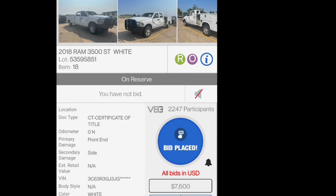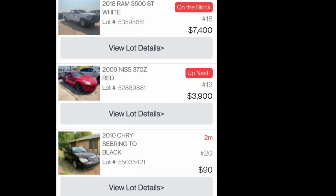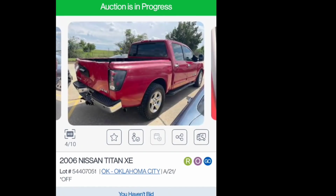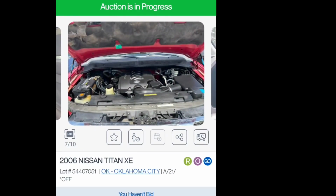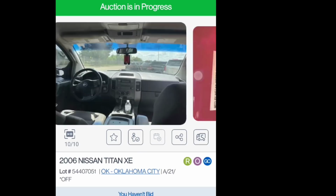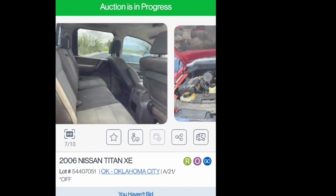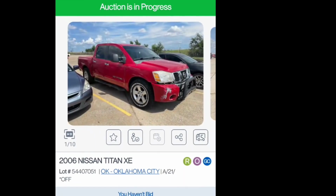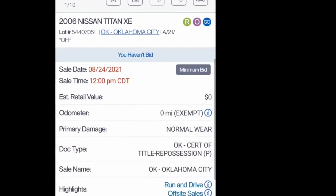2018 Ram 3500. Now, I am all on board for this, man. Certificate of title. But let's look through and see what else. This is interesting to me. I'm going to throw a pre-bid on this one, because this is $50 right now. The auction is coming up in like 3 or 4 cars. It's one of those off-site sales. Yeah, it's beat up, but it's $50. I mean, it's for real. Clean title. This is a hot lot.